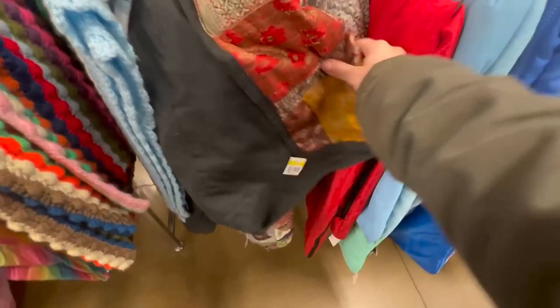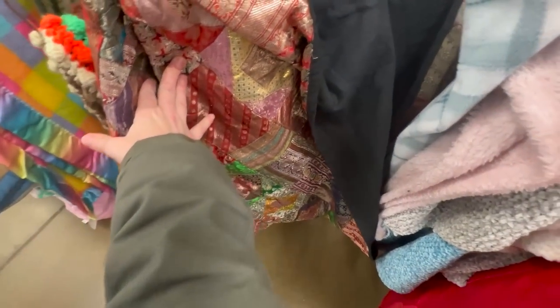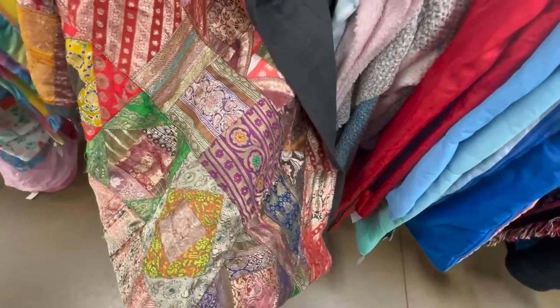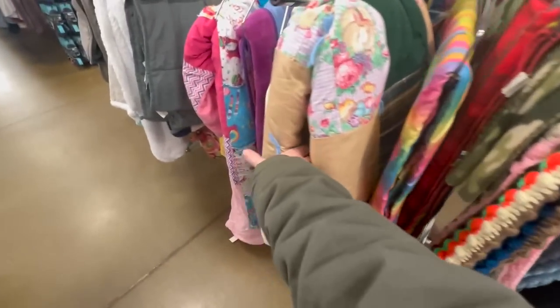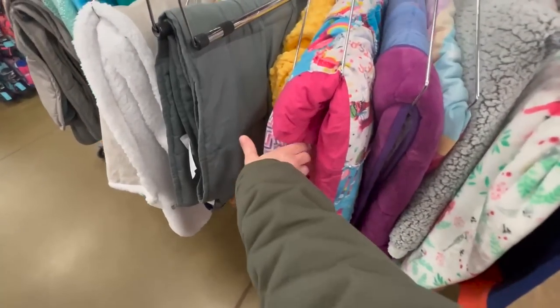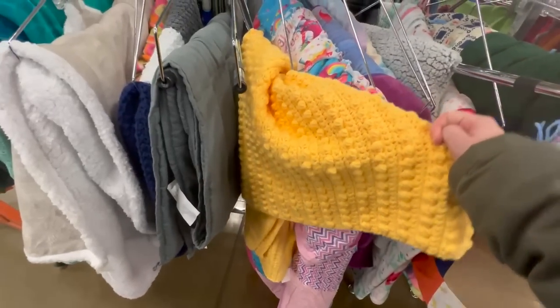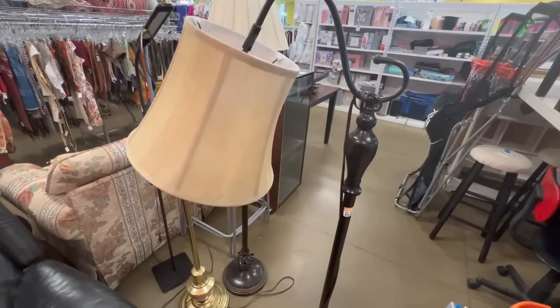We have now found our way to Goodwill, and there was some really cool blankets today. I believe this quilt was made out of saris, maybe? Like Indian saris? It was really neat. I hadn't seen one like that before, and there was a lot of really cool, I wish I would have looked at that pom-pom afghan. I don't know why. I looked at the yellow one, obviously, but yeah.